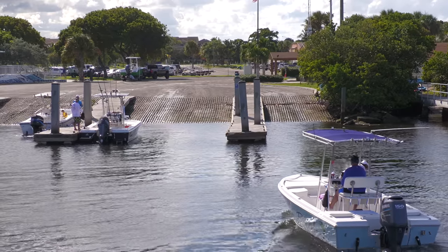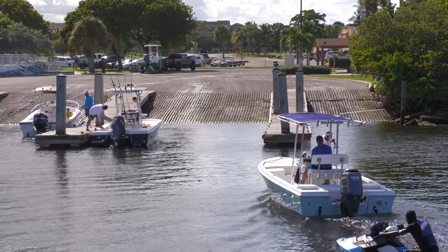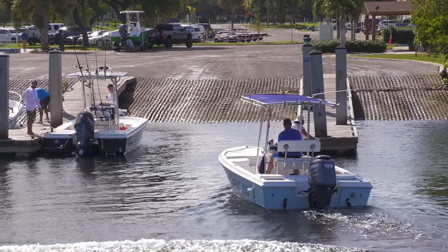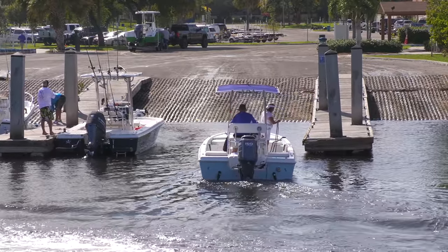Our crew is approaching the dock. And it's another nice day down here at Boynton. Our guy appears to have a pretty good line. And we've got the wife at the ready. Some lines set to go. Let's see how this one plays out.